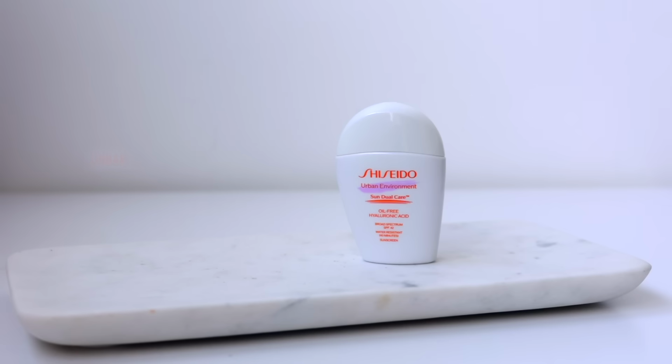Last but never least, of course, sunscreen. I was recommended their Urban Environment Dual Sun Care with an SPF of 42. A new formula I am more than happy to try out, especially if it's a sunscreen by Shiseido. I always typically go for the pretty much iconic Ultimate Sun Protector in the blue bottle, which, let's face it, is just one of the best.